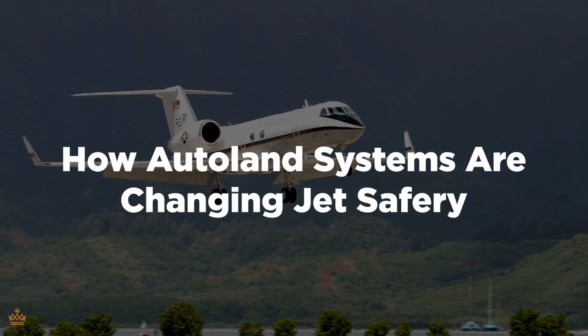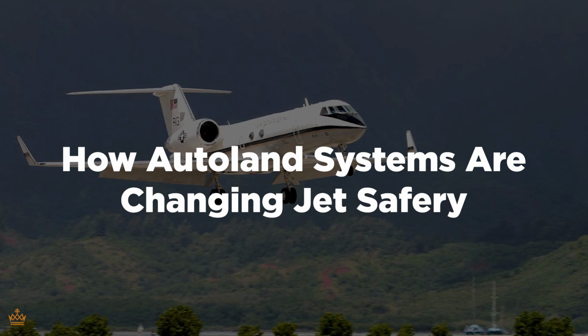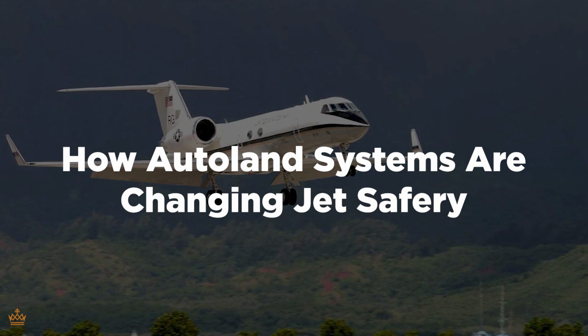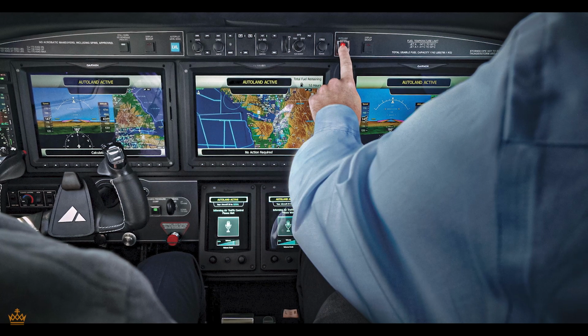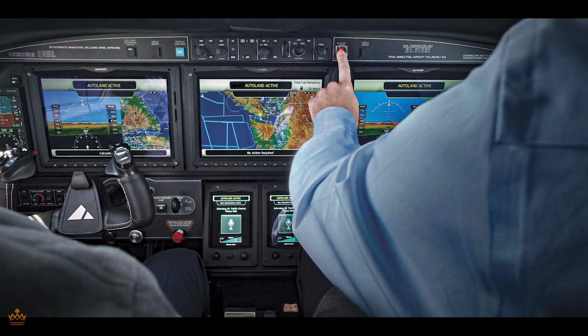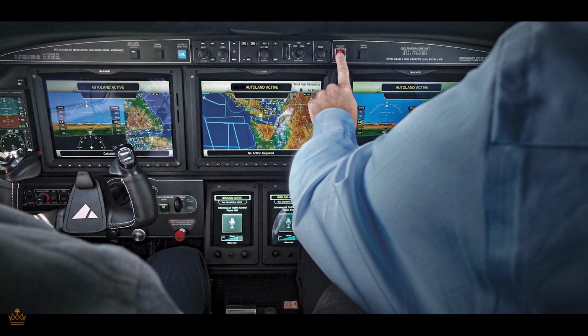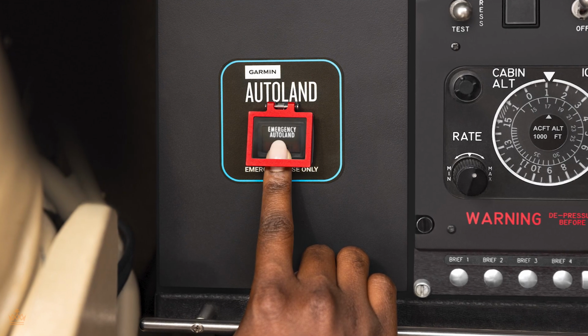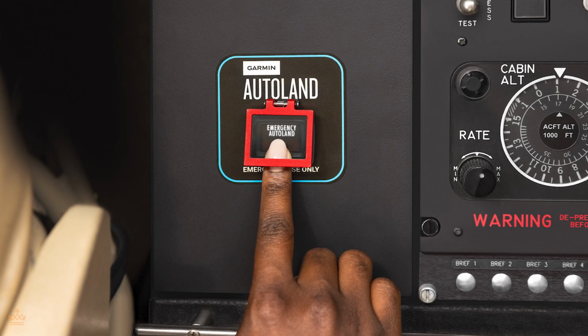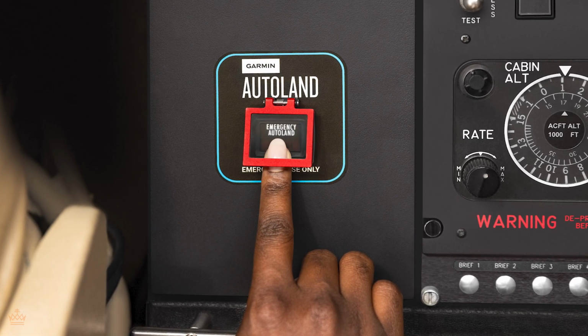How Autoland systems are changing jet safety. Before we end, let's talk about Autoland systems. These innovative systems are making a big difference in aviation safety by adding an extra layer of security for both pilots and passengers. Autoland systems are designed to take over the control of an aircraft and land it automatically in case of an emergency.